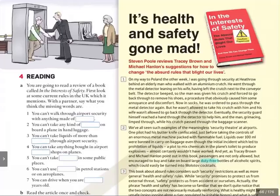So good evening, everybody. Today we're going to look at page 66, exercise 4, reading. You might like to pause the video now to read the text if you haven't done so already, because we're going to go straight to letter A to correct. Okay, so pause now to read the text.